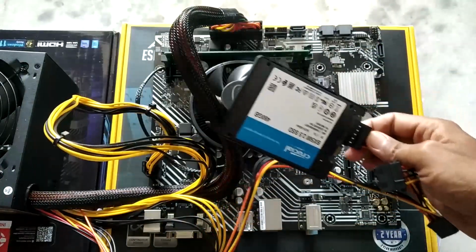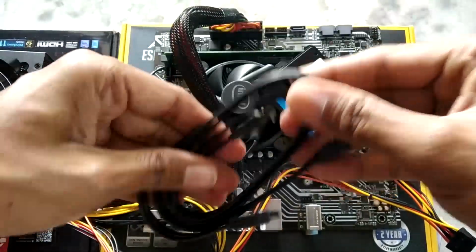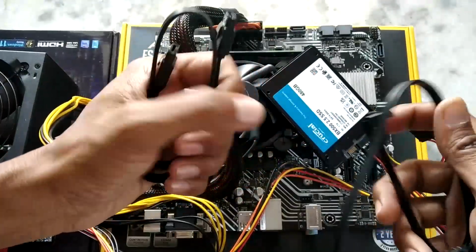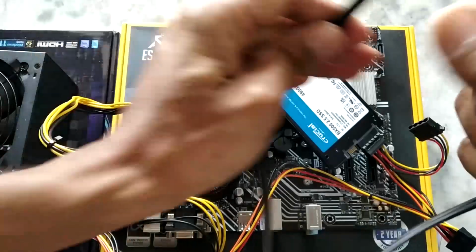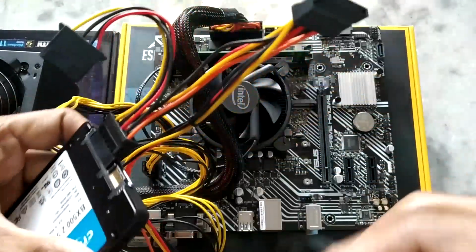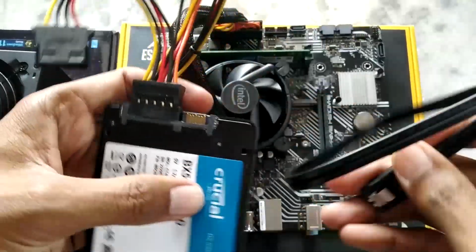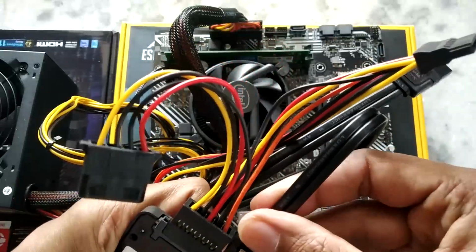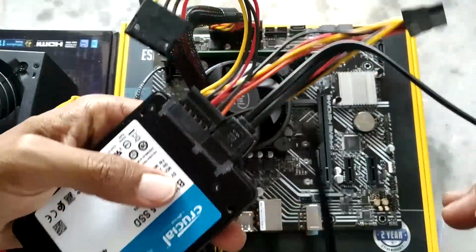Let me take the packet out from the motherboard. So I got 2 pieces of data cable from the motherboard. Let me take one out. Let's go with the straight cable, and here is my data cable. I got 2 cables in the packet of my motherboard. So let's plug this in as well. The other port on the SSD is for your data connector. So let me see if this connects this way. No, I think this goes that way. That's it. You hear the click.